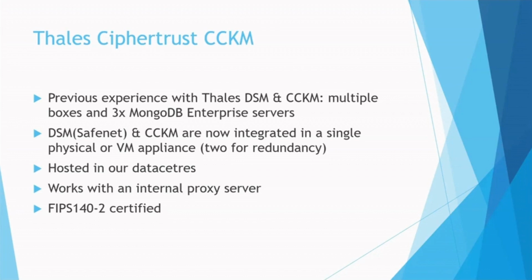And it's now a single virtual machine or two virtual machines for redundancy, but it's a very integrated product. My previous experience with this solution at my previous firm actually used 7 servers. So it was 2 hardware boxes and then 2 CCKMs and then 3 MongoDB enterprise databases. So over the last year or so, Thales have done a great job in putting all those products into a single virtual machine or single physical appliance. So it's much easier to manage.